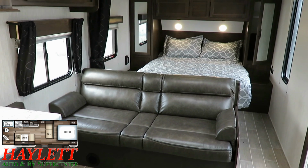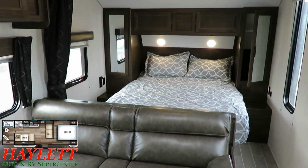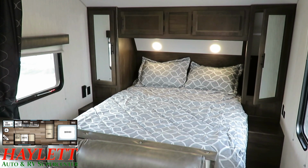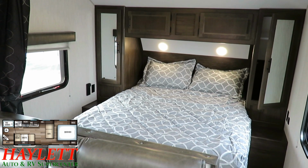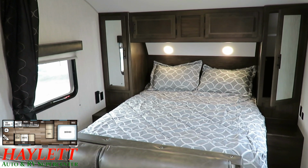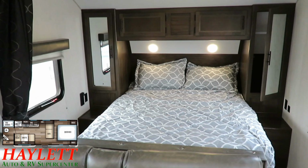And up front, with that privacy curtain out of the way, let's take a little bit more of a look at the actual master bedroom area. You can see how both closets have a full-length mirrored wardrobe, which is another thing that makes the whole RV look and feel bigger, and there's no sharp corners since they're a full-length wardrobe. They're not going to gash you in the shoulder.